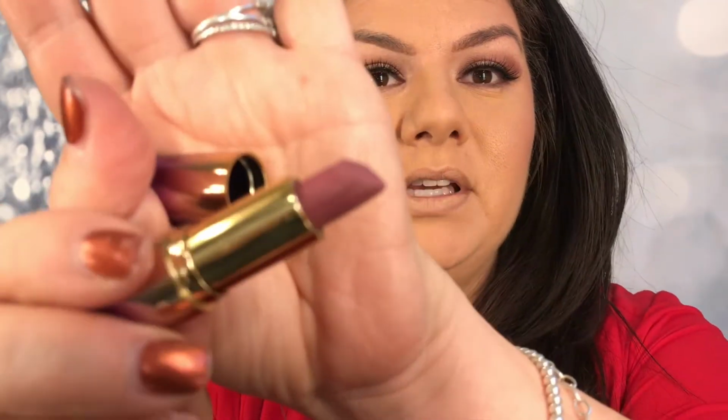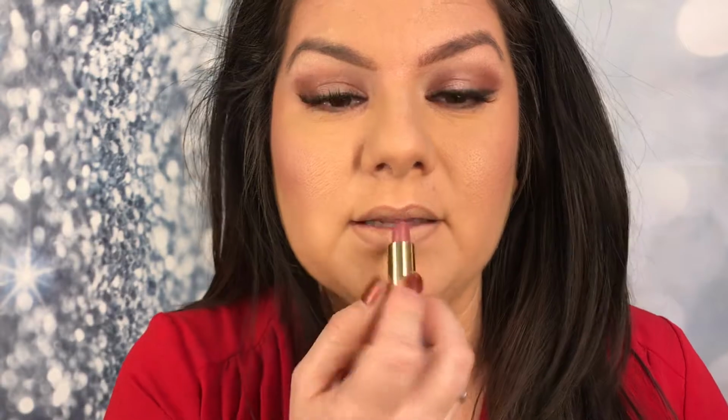I'm doing a lipstick demo again for you guys. This is by Tarte. This is called Cabana Boy. I have more of a purpley eye on today, so I grabbed this Cabana Boy, and if you see, it looks like a purplish mauve. So let's go ahead and see if it complements my skin complexion and this look and how it feels.